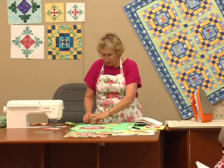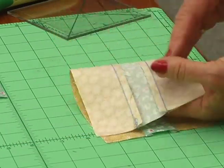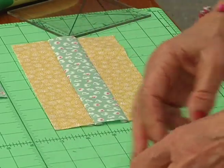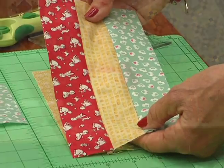Okay, so first, row one is cheese, mold, cheese. Good? Yep. Press the seams toward the dark. Good. Second row, it's wax, cheese, mold.